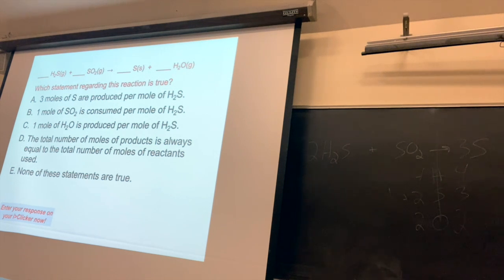So 1.5 to 1, that wouldn't fly. Answer B, a mole of SO2 is consumed per mole of H2S. And again, that's not 1 to 1 either. That would be 2 H2Ss for every 1 SO2. And then C, a mole of water is produced per 1 mole of H2S.